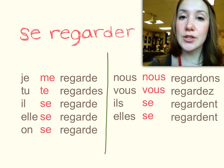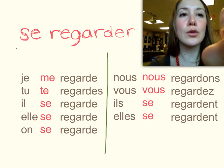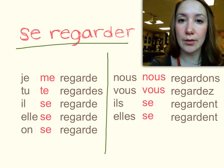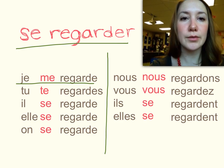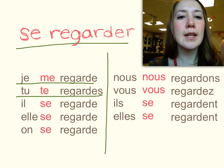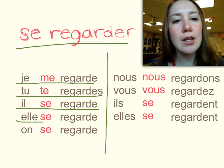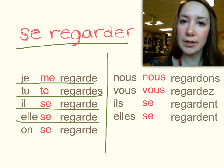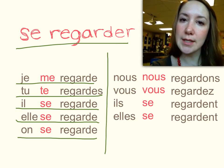So let's conjugate an entire reflexive verb. We'll conjugate se regarder, to look at oneself. Je me regarde. I look at myself. Tu te regardes. You look at yourself. Il se regarde. He looks at himself. Elle se regarde. She looks at herself. On se regarde. One looks at oneself.